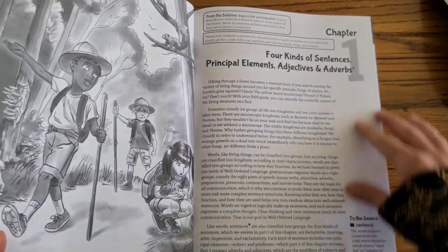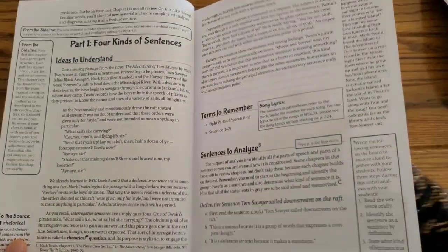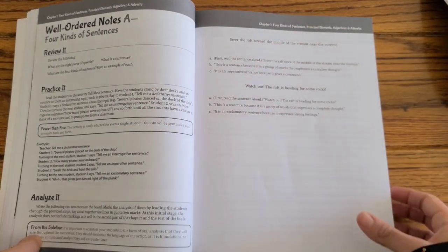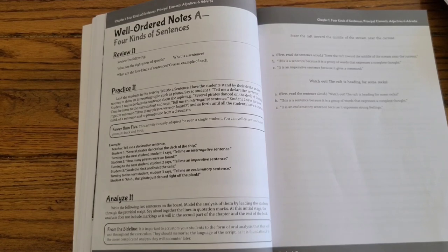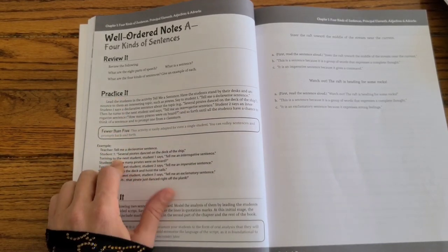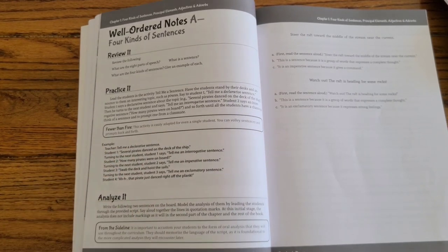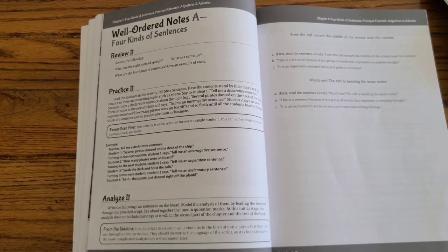For example, right here, expectful participation. And then we have something important called Fewer Than Five. And that's important to homeschoolers because that'll give you an optional activity if you have less than five children. And it says here, for example, this activity, they have it for a lot of kids, but they said it's easily adapted for even a single student. You can volley sentences and prompts back and forth.